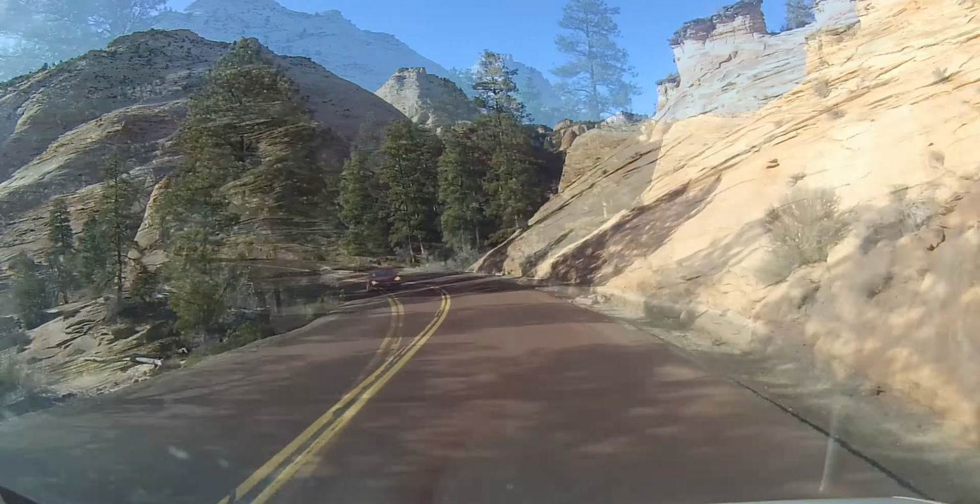Lots of twisty, windy roads here through the mountains. And look at the views. Wow. Beautiful green trees in the foreground and the red rocks in the background. What's not to like about this drive through here? So fortunate that we were able to do this. Really, really enjoyed it.